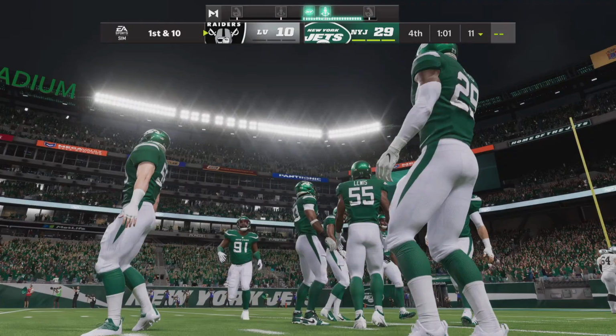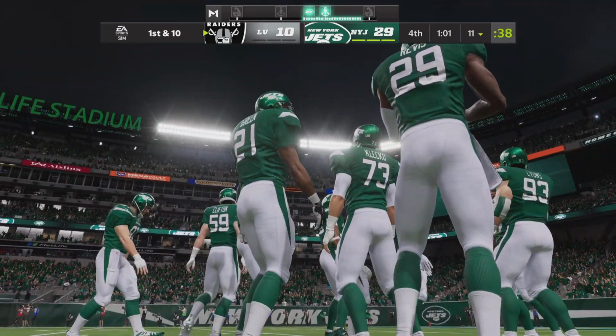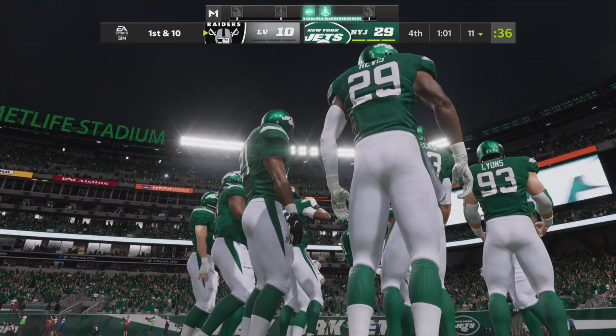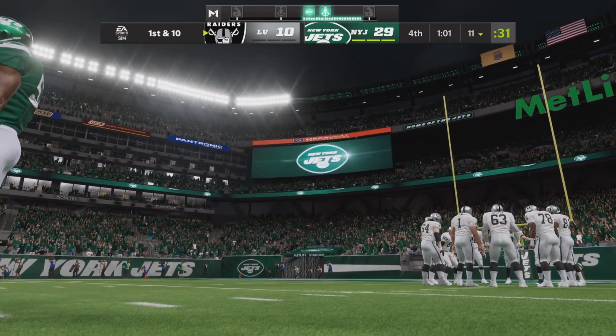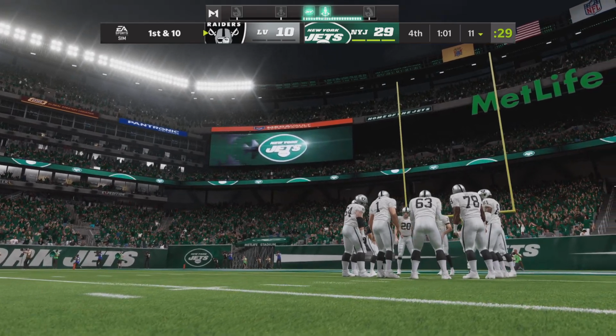Here's Las Vegas ready to take the field. They've lost this one. Their offense has struggled. Do they try to put together something here at the end just to take into next week? Yeah, sometimes teams want to do that and coaches want to.